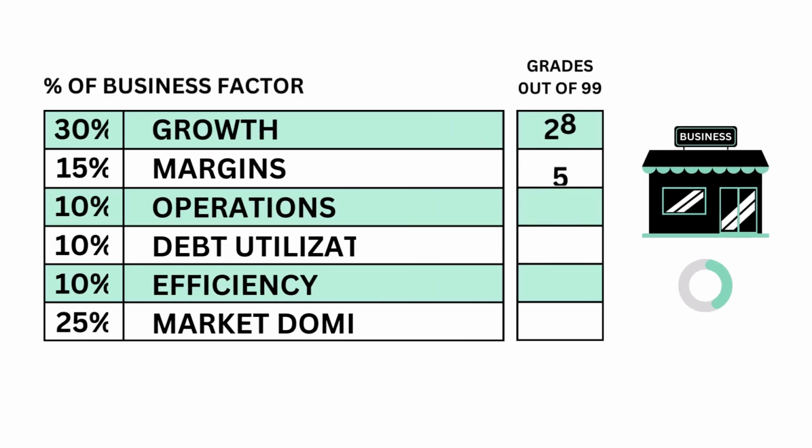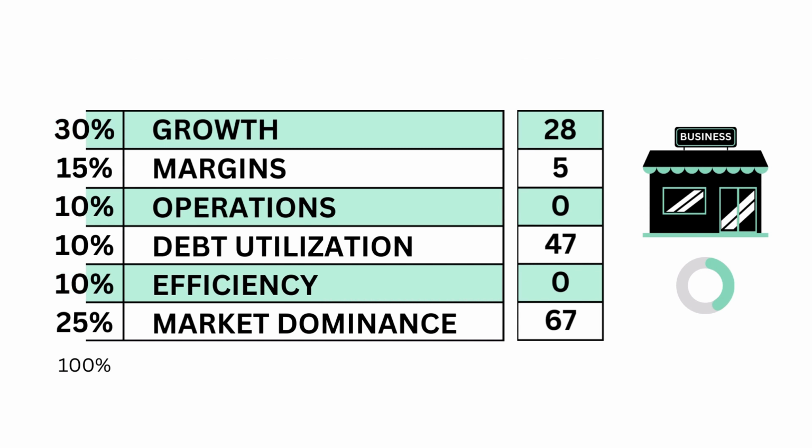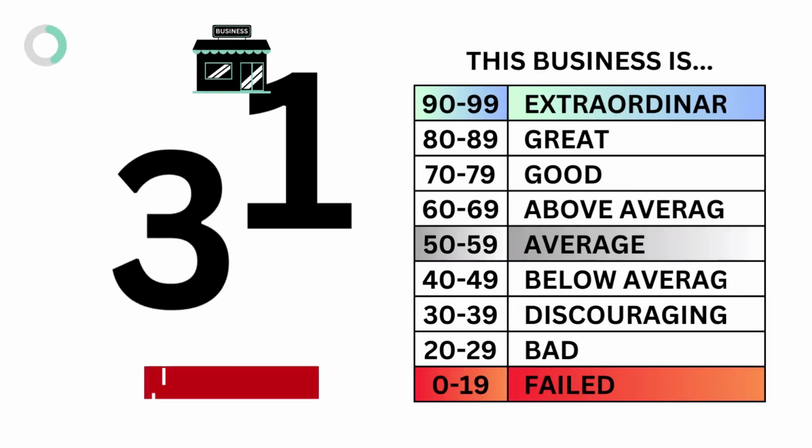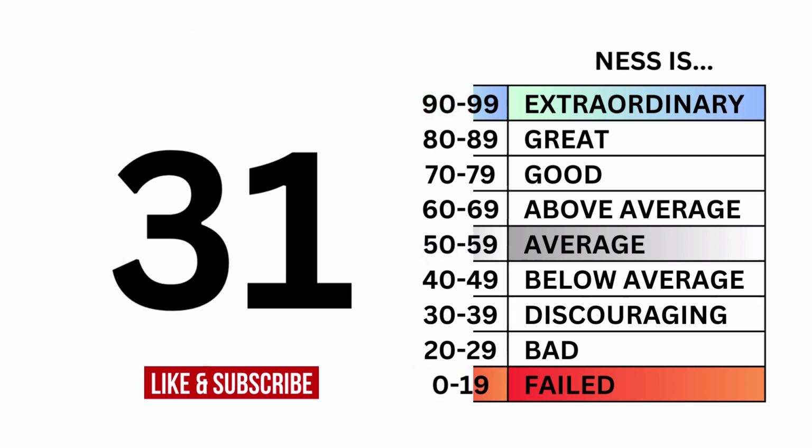To recap, here are the 6 metric grades for the company. And when we put them together, we get the company's business grade. Now you know whether this is a good business to own or not, so let's then look at the stock.